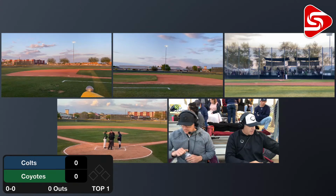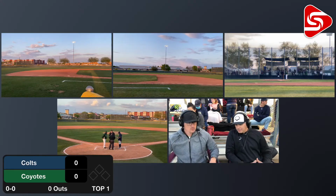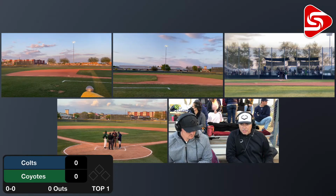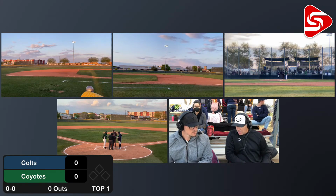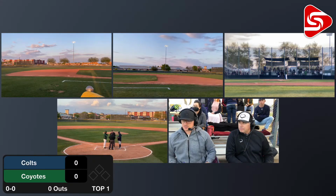number of scouts in the stands. Matter of fact, it is a packed house here at Campo Verde. Why are they here? Well, on the Campo Verde side, Ryan Schaefer, who is the starting pitcher, is a very highly regarded right-handed pitcher, I believe, for Campo Verde. And so we're going to see some good baseball tonight.